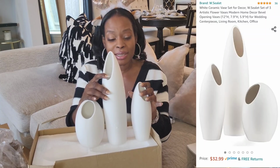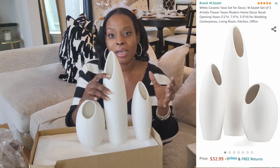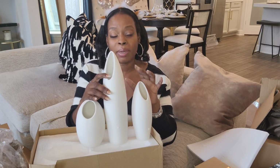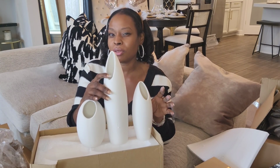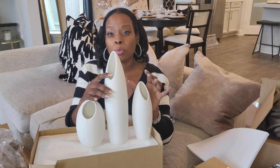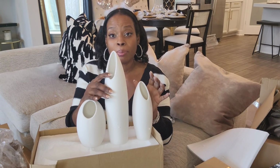For me, it's simplicity. And I like to change it around a lot, but I don't want to spend the money. So you see me do my entryway, put different pieces in my entryway many times. So I want to get away from the pedestal bowl and try these. And I think that they make a statement whether you put flowers or a branch in it or not. I'm going to pair it with the runner rug that I just got.